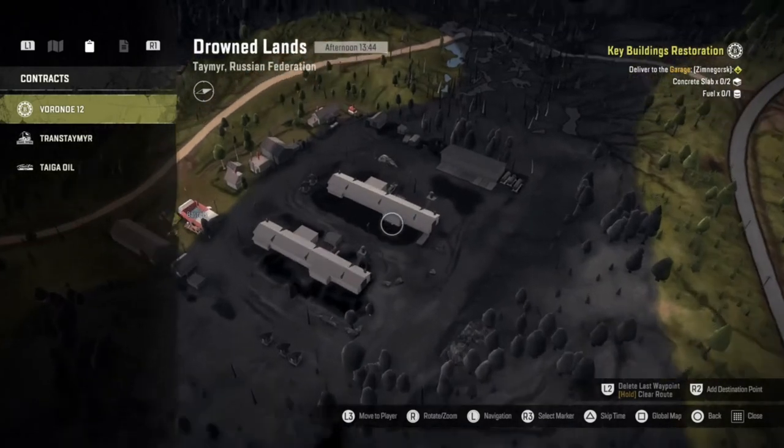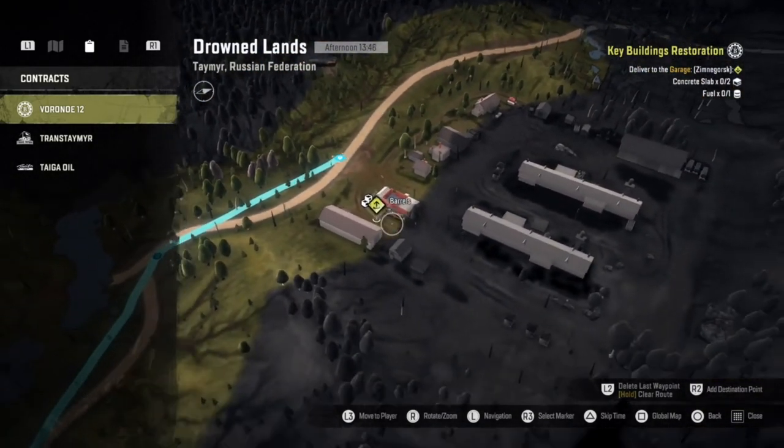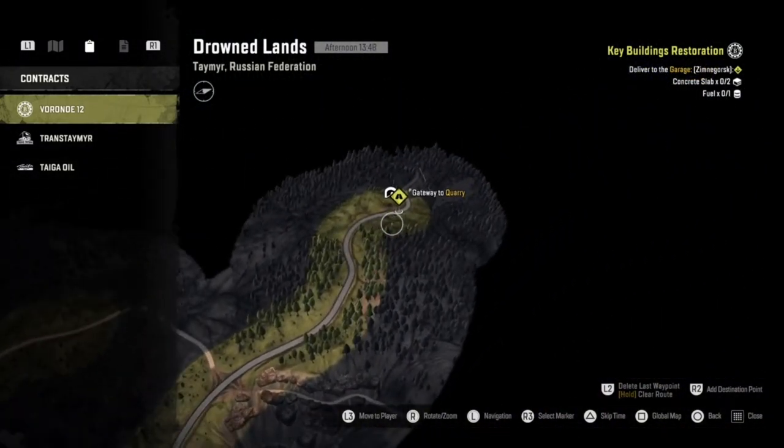How do we actually get into this place? I don't know. I guess we'll figure it out. Oh, I think we just go in there and the barrels are right there. And then we can just go ahead and carry on to the quarry gateway.